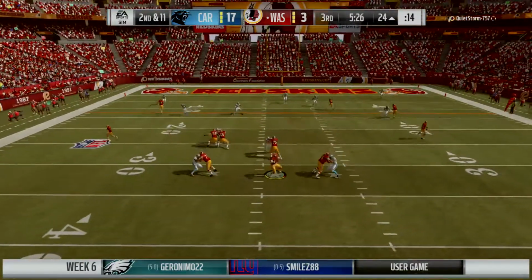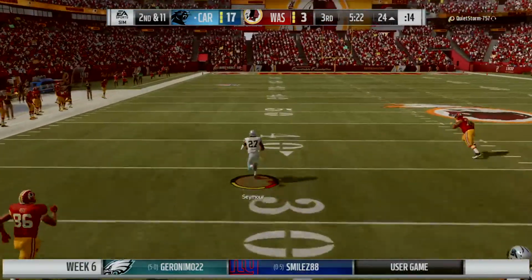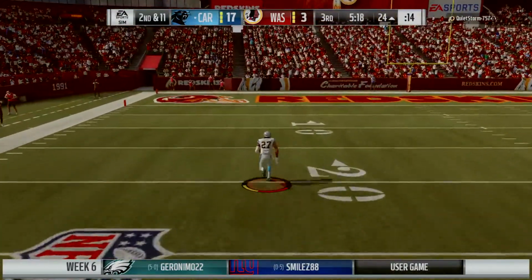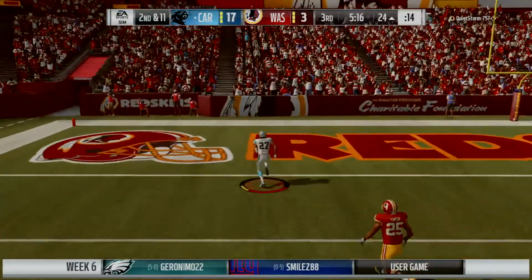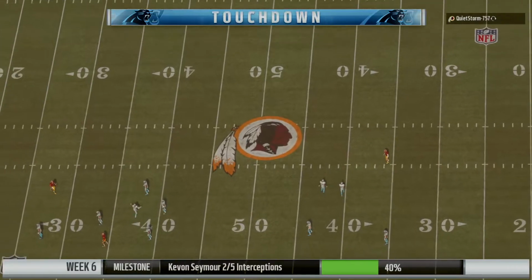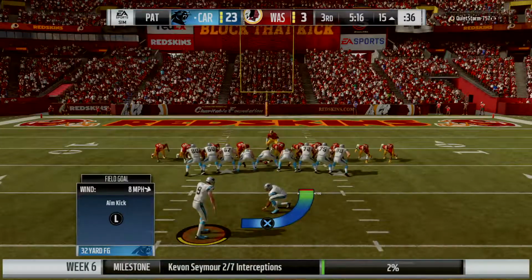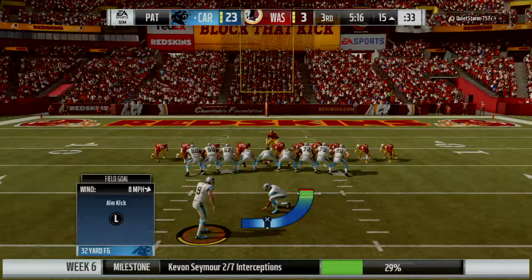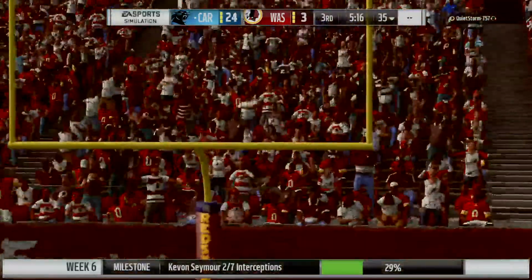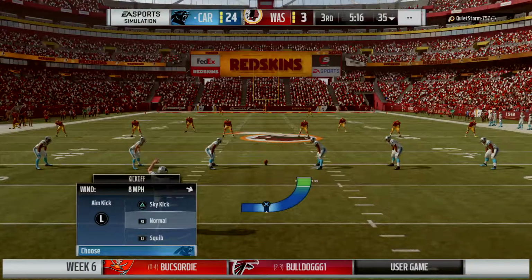Here's Smith now on second down, and he fires one that's intercepted. Picked by Kevon Seymour. Defenders giving chase, but I don't think they're going to get there, and he will bring this one back. It's a pick 6 for a Panther touchdown. Gano now to add the extra point. Extra point try good by Gano, and the decision to just kick the extra point winds up successful.